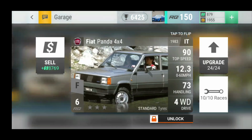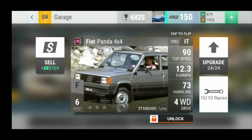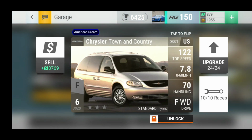Then we have the Fiat Panda, which is standard tires 4-wheel drive, and as you can see we have a 12.373 here, which is pretty good. It's also an 80s car, so this is also one of those cars which are quite niche, but you definitely should keep one if you get it, because it can come in useful. And now we only have 2 common cars left. It's the Chrysler Town & Country.